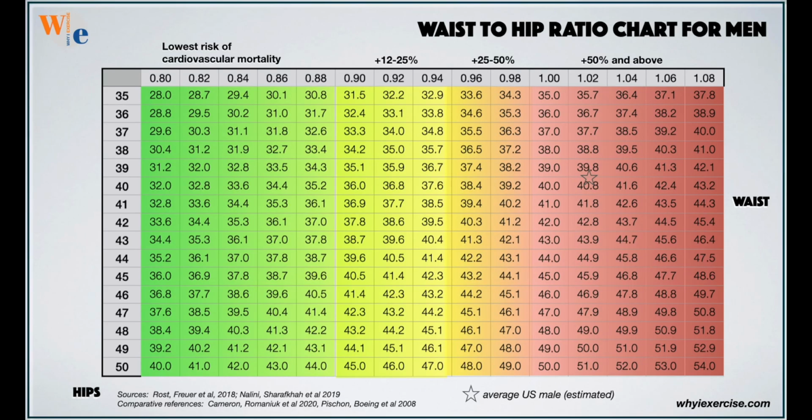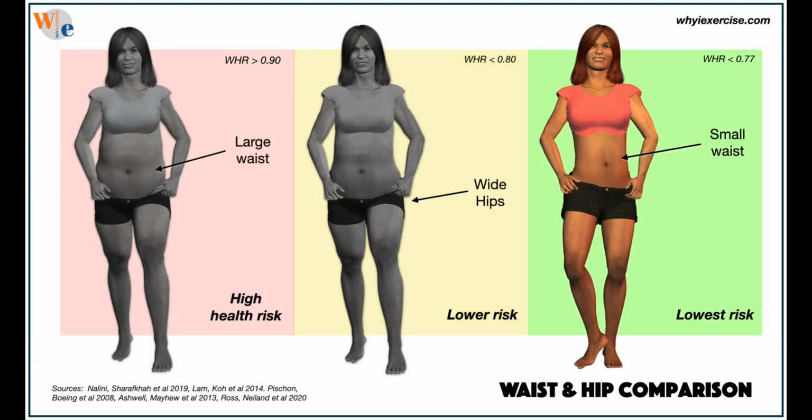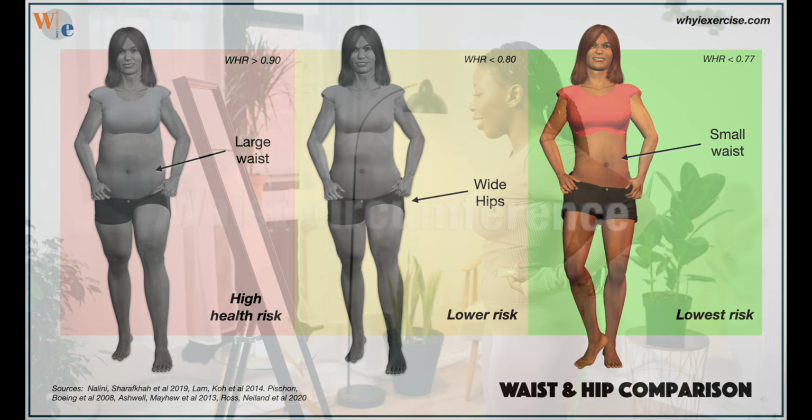According to a 2019 study, an average man has over a 50% greater risk of death due to cardiovascular disease than a peer with optimal measurements. Waist-to-hip ratio research has established a proven health advantage, regardless of size, to have a relatively small waist compared to your hip circumference. Other studies show health benefits from a smaller size overall. Research on waist circumference and waist-to-height ratio will give us more clarity.